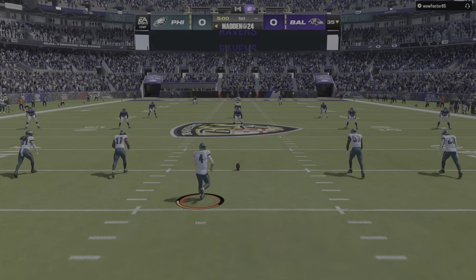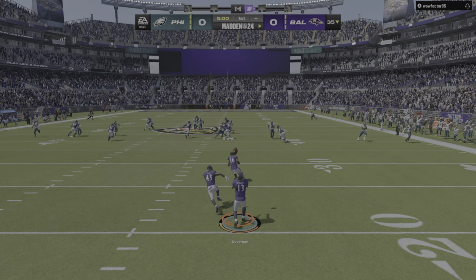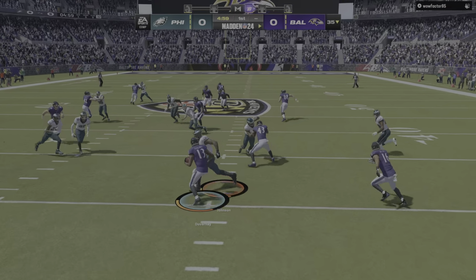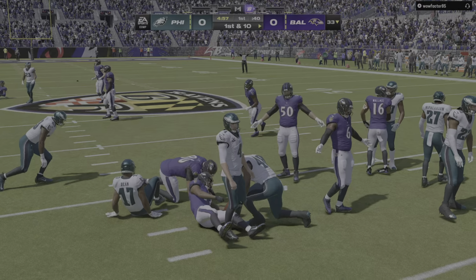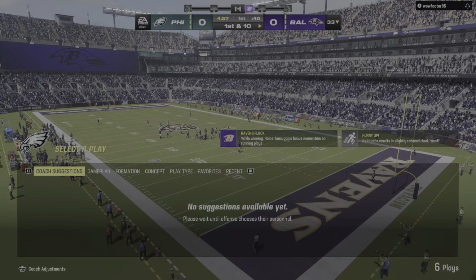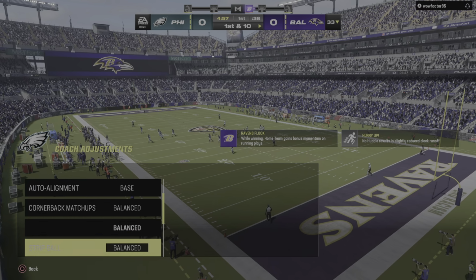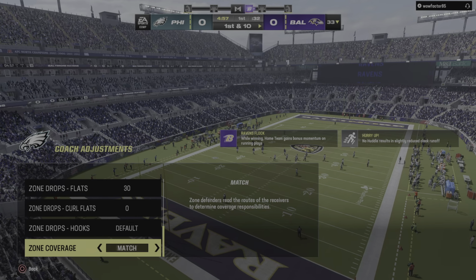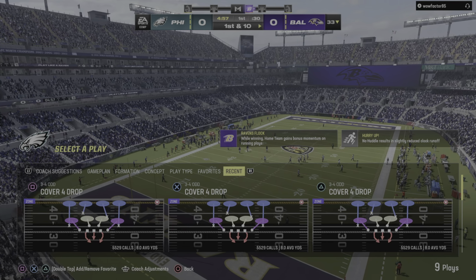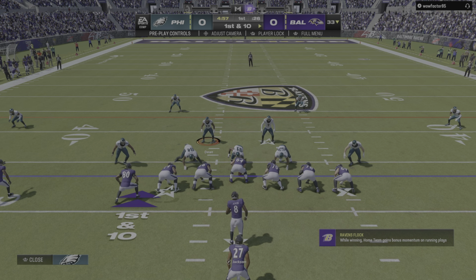Here's the kicker, Jake Elliott, ready to get this one started. And off we go from M&T Bank Stadium. And they're going to start this drive in pretty good shape as they get it up past the 30. So they'll come up first and 10 now from the 33.